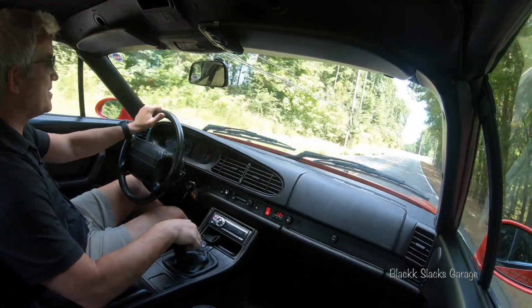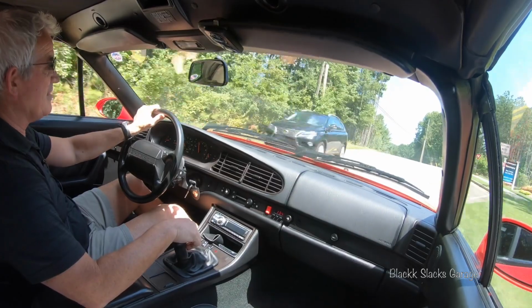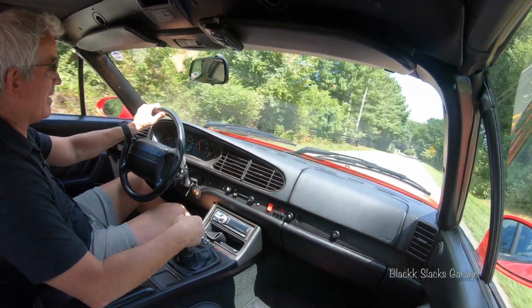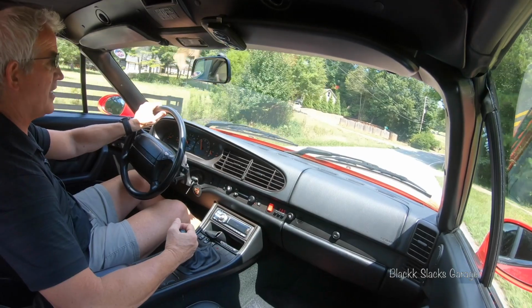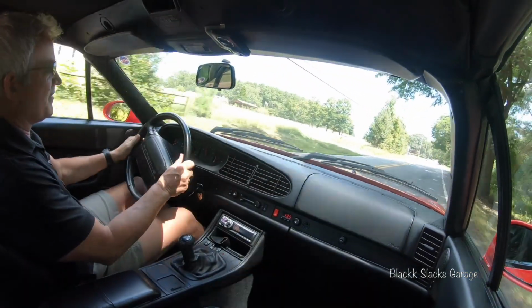Taking a drive in my 968. Just picked this thing up. Bought it off BaT, the auction site, and this car is basically a brand new car. It's a 1995. It has just turned over to 24,000 miles. I've put a few hundred on it, I think, since I picked it up, and it's just a fantastic car.